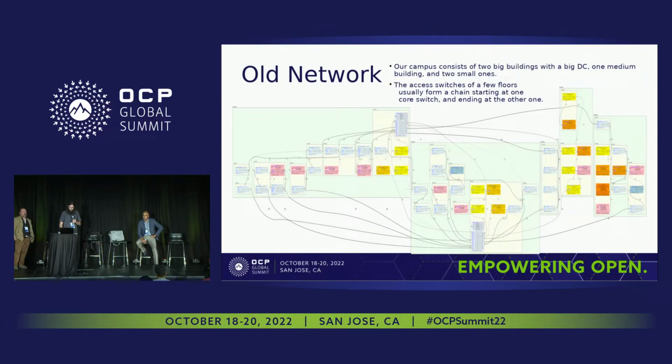So now back to the history. That's kind of an overwhelming look at the topology of our old network. It's based on Cisco switches and quite old ones, and the colors here are actually part of our handmade monitoring. The ones that are not blue have some problems. When I started, most of them were not blue, but we improved that a little bit. Also, we have to run one network while we work on the next one.